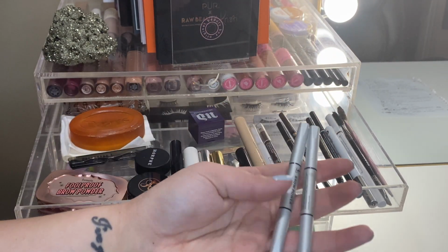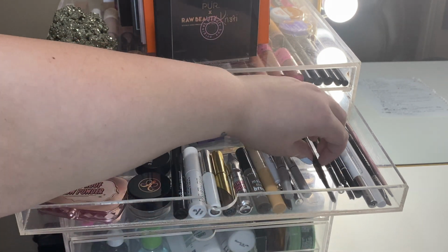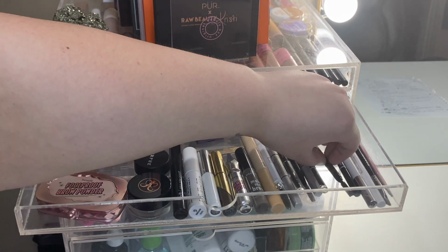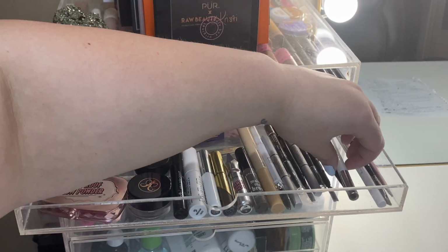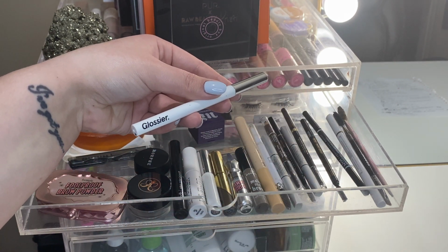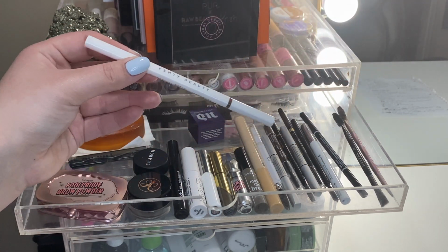Then I have these 2 mini It Cosmetics brow pencils. I really like these. I had a full size and I really enjoyed it, so now I got some minis. Then you have the tried and true ABH brow pencil. Really good, can't go wrong with that. I've got this LA Girl one. It's a bit too dark for me, but still really good. Then I have the Glossier Brow Flick. I cannot really get this to work that well for me, but apparently practice makes perfect with it because Kathleen Lights really likes it, so give it a go.